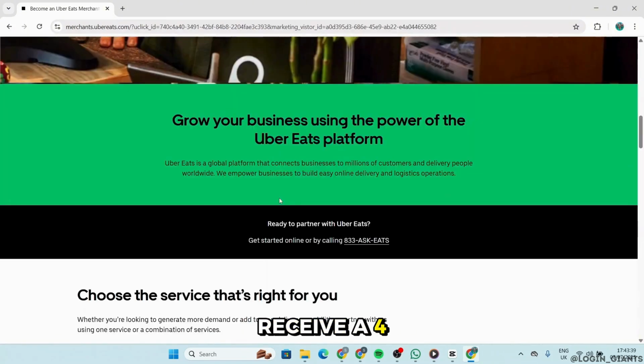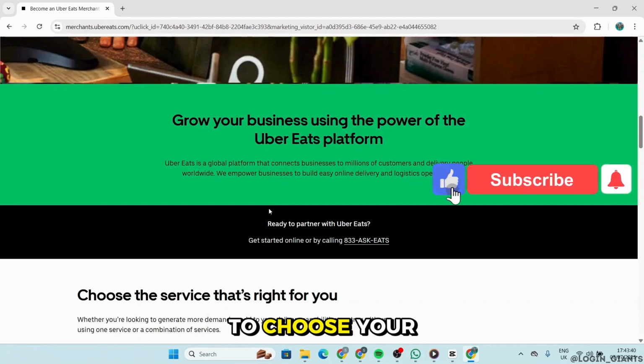Now, you will receive a 4-digit verification code via email. Enter that to continue, then review and agree to the terms and privacy notice. Now, hit Next. Now, you want to choose your service plan.